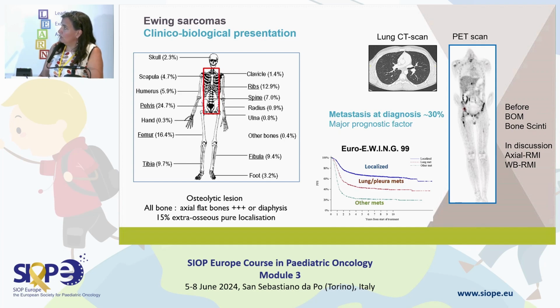And what is important is to look at the metastatic status at diagnosis, because this is one of the major prognostic factors. The main localization of the metastases is in the lung, and you can see that the patients that have just lung metastases have an intermediate prognosis between the localized patients and those that have mets outside. The way of looking for the other metastases, which are mainly in the bone and the bone marrow, is now becoming a standard. It's the PET scan.